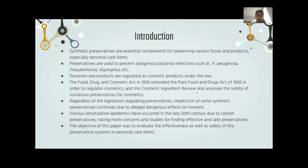So for products like shampoos and toothpaste, you don't refrigerate toothpaste and shampoos. So they have something called synthetic preservatives. They are important because they preserve the quality of the product. They make sure that the product continues to work throughout various periods of time, and they are also essential in order to inhibit bacterial growth.